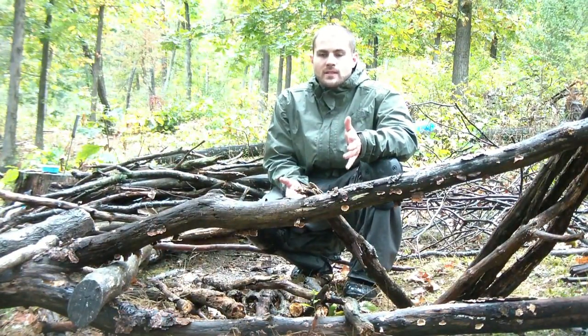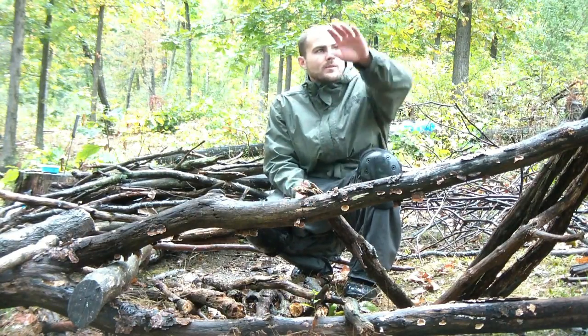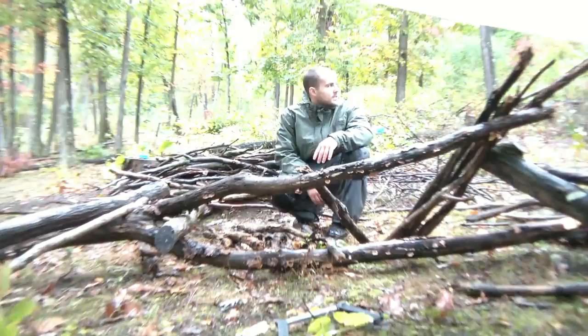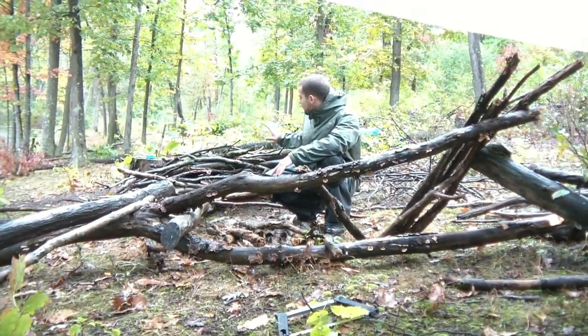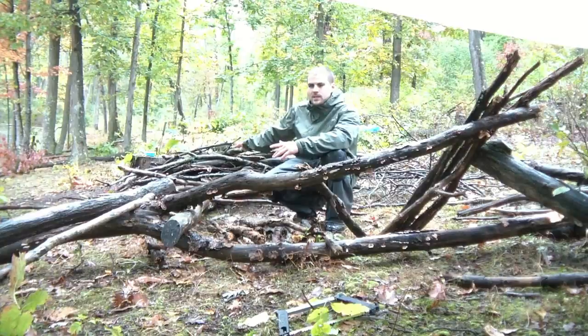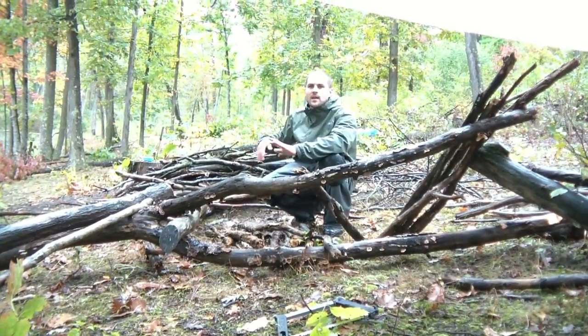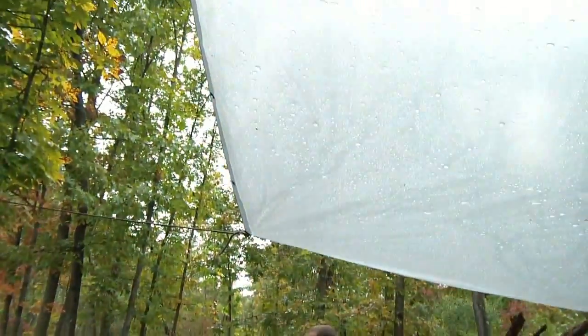Our next goal obviously is going to be to keep the wood as dry as possible. So what we're doing is creating a shelter using the tarp that we have, tying it off on surrounding trees, and now we brought over a whole bunch of wood. This can be anything you want. If it's wet, soaked, doesn't matter. It's still going to block wind. It's going to help you retain a little bit of warmth.